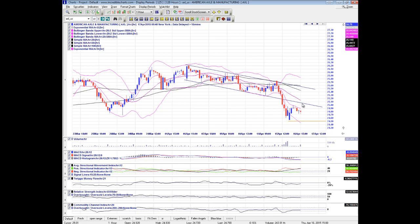But if this is weak, it probably won't get all the way up to these levels. So if you're a day trader, you could watch this and see what happens as it interacts with this $25 price. If it starts to reject, that's where I'd be getting in. Or it could rally all the way up here to 25.40, and that would be the top of the channel. So either of those offer that reversal play.